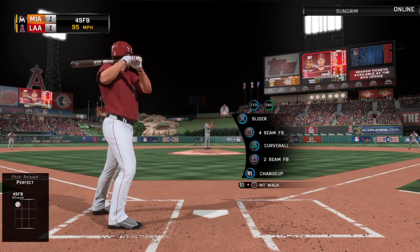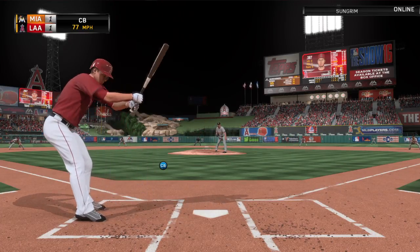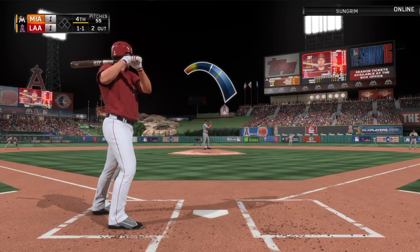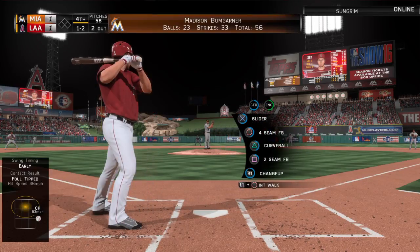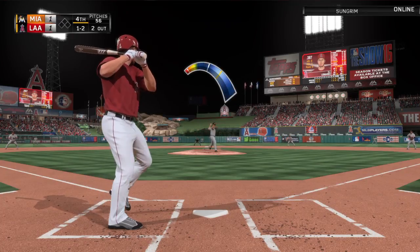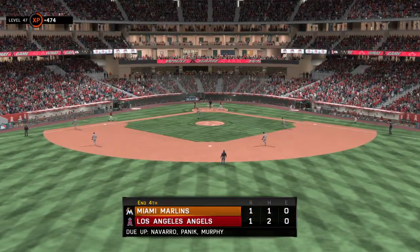And a high strike to begin the at-bat. It's 0-1. And now a curveball as he's got to lean out of the way. That one nearly got him. Can't keep the weight back, and he falls behind 1-2. A ball and 2 strikes. Here's the pitch. Got him swinging, and that will end the inning.